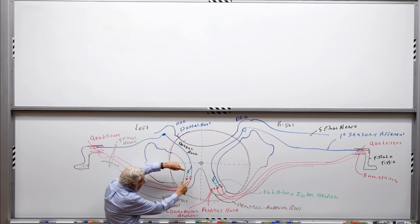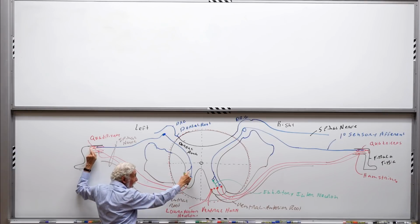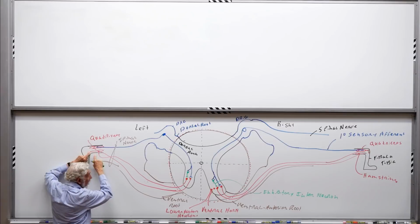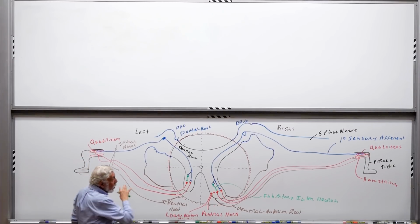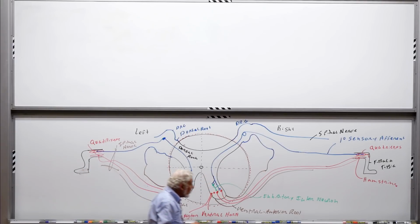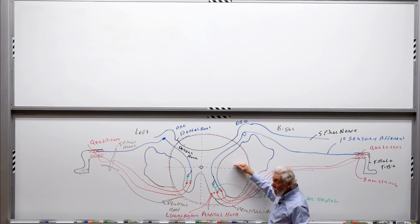So that whenever we excite the quadriceps muscle, we almost simultaneously, through this inhibitory interneuron, inhibit the lower motor neuron going to the hamstrings muscle. So this is mainly to show what we see on the right, we see on the left. And at the close of yesterday's discussion, we pointed out that if we would cut the spinal cord at some point above this, more toward the brain, that this circuit would remain intact.